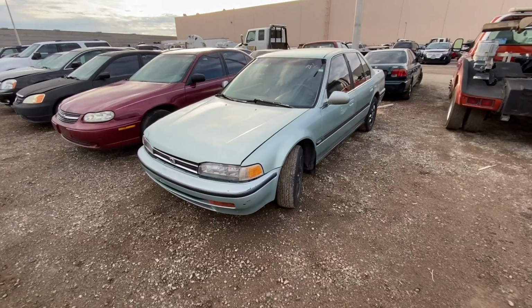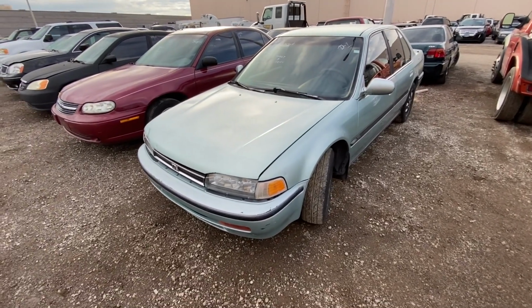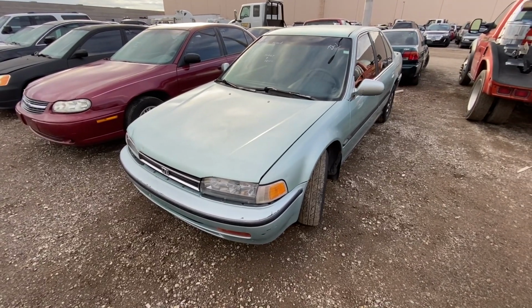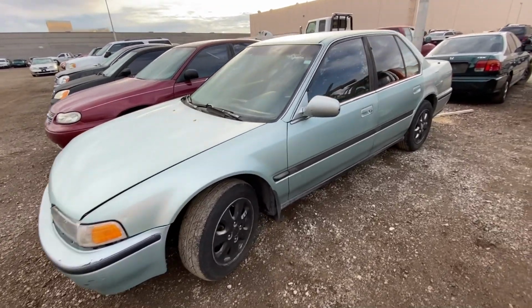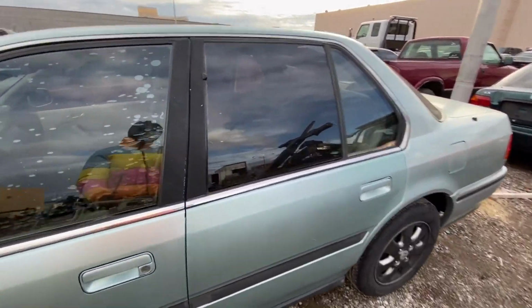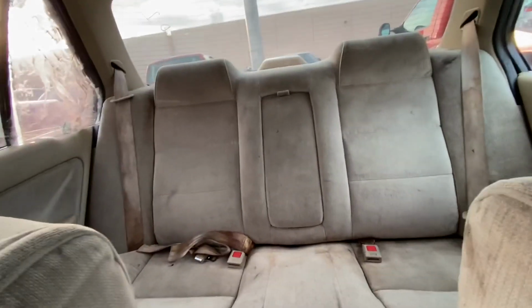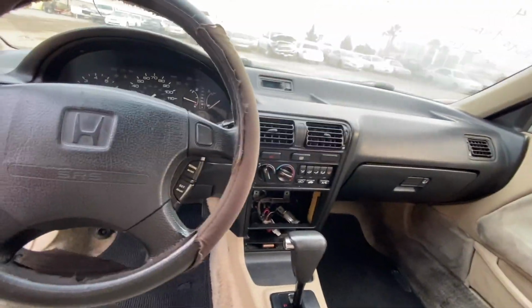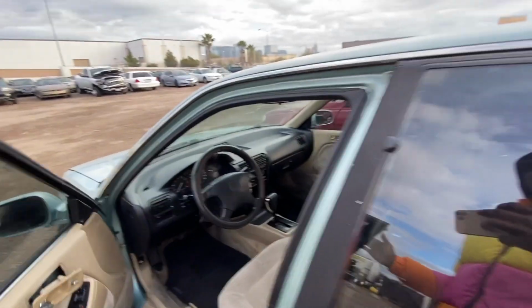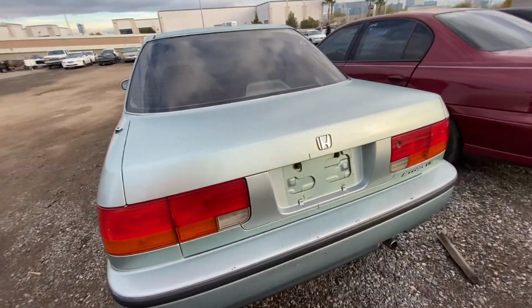Alrighty, guys, first up on our list here today, we have a '92 Honda Accord, 234,000 miles on the dash. I mean, it is a '92, so you can't expect it to be just flawless, but then again, you can. If we check on the inside, it does have that cloth tan interior. Back seat is pretty whooped. No radio or nothing up here. But it is a '92, and everything other than the inside seems fair enough.